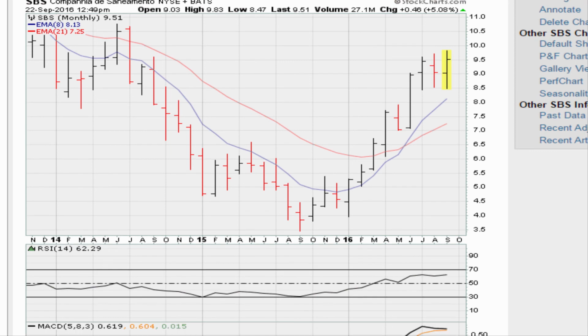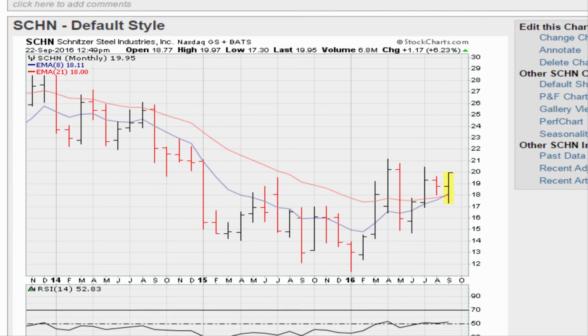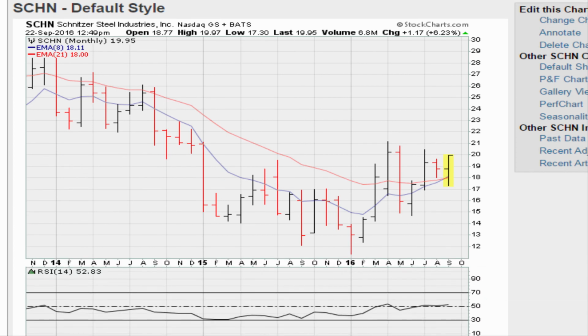The only thing we are waiting for here, here's another recent pick trying to break out. I believe the buy point was 9.4 or thereabouts. Needs to be above that level if the monthly chart is to continue pressing higher. It needs the general market to help. Here's a steel stock that needs to break out.